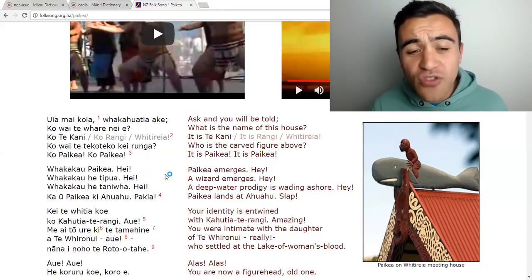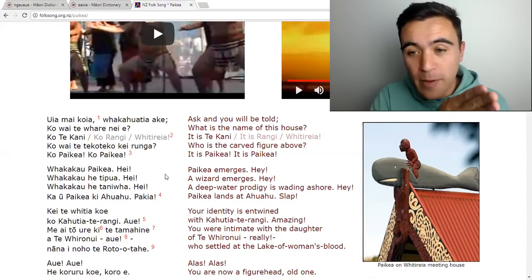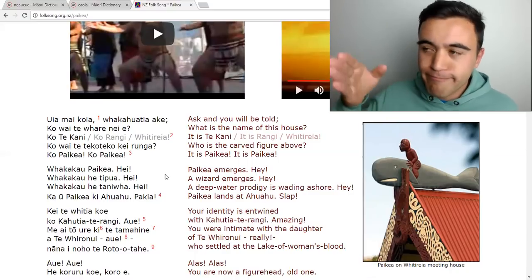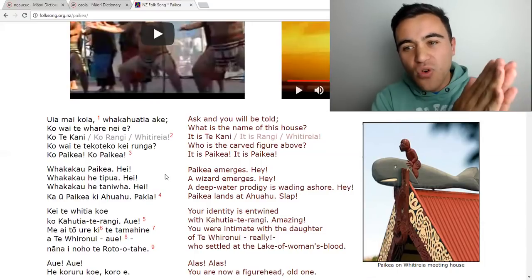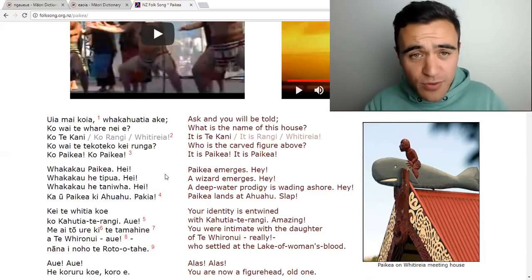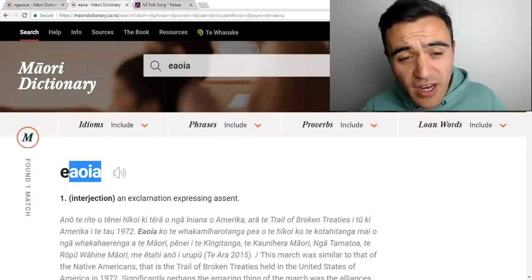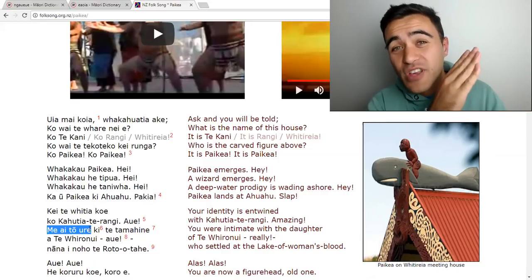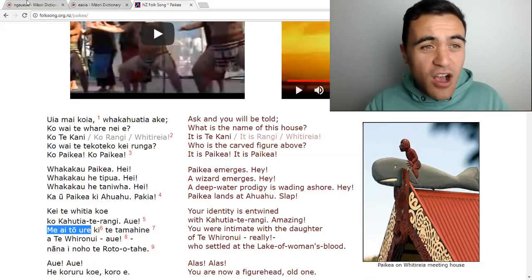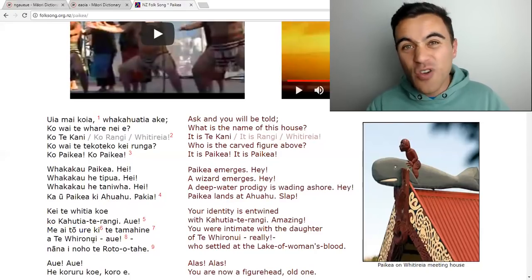So, me ai to ure, me ai to ure, and yeah, just that continuous beat there, the me ai to ure, it's quite sharp, so you can really pronounce it. Whereas with these ones, you've kind of got to rush through every single sound, e awia, e awia. Whereas with this one, we're splitting it up into separate words, and we do get to really focus on sharply pronouncing each of those sounds. So that's it. Nga wewe, e awia, and this line here in Paikea, and overall the Paikea song.